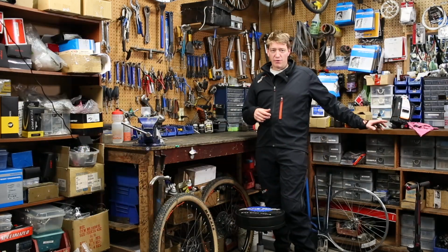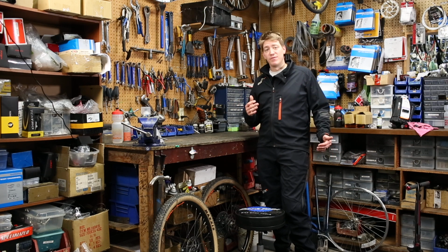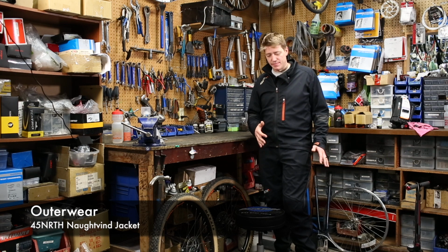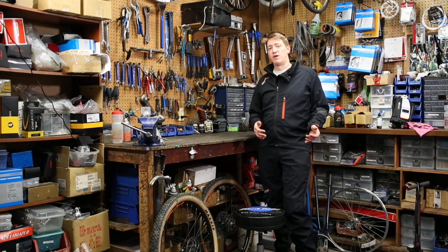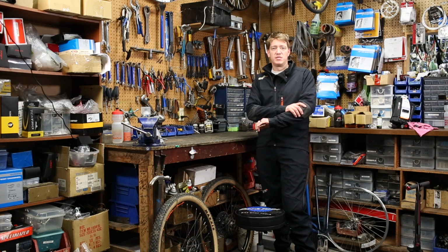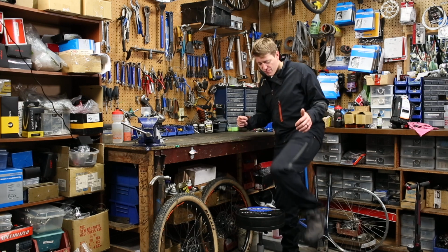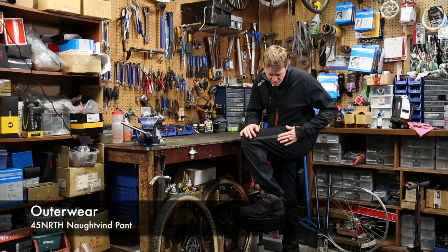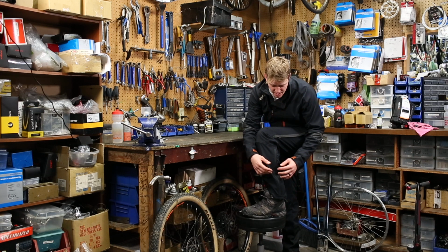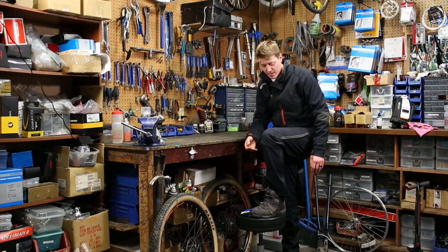So we've taken off our Gore-Tex shell. It's gotten a little bit colder outside, so we're stepping it up with the 45 North Notvin series, so the jacket and the pants. They use the Scholler soft shell fabric, which is great at stopping wind, but soft and flexible and movable. They also have a lot of reflective piping, and easy to use zippers to get ventilation, and buckles to keep the cuff tight.